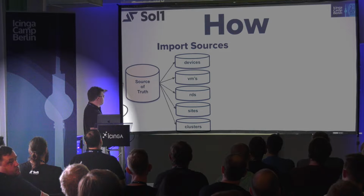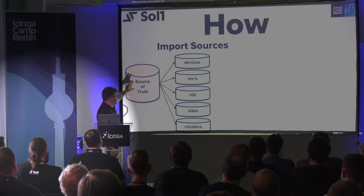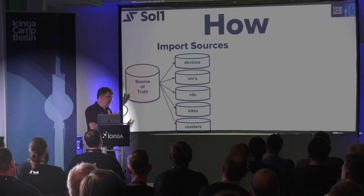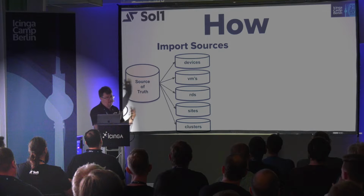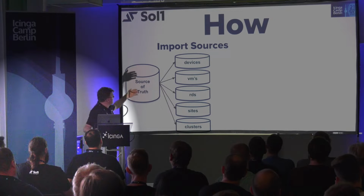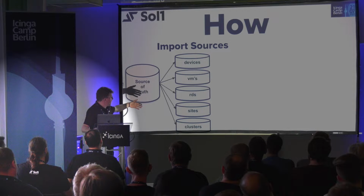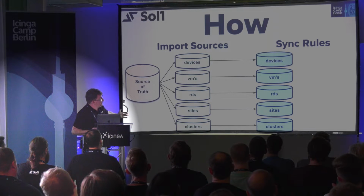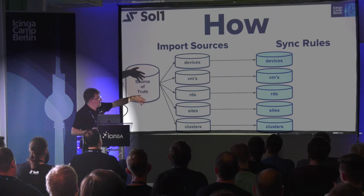And so when you pull in, if this was a CMDB of any type, Netbox, you'd almost certainly have the idea that a host lives in a certain place. That place doesn't become a host, it becomes a template that then is inherited. And so the import sources pull that in primarily, and then the sync rules create more qualified and detailed data out of that.